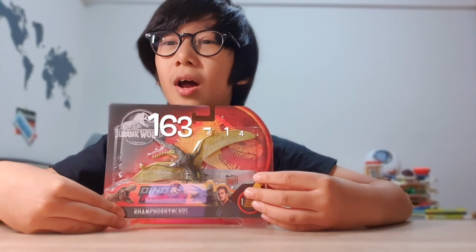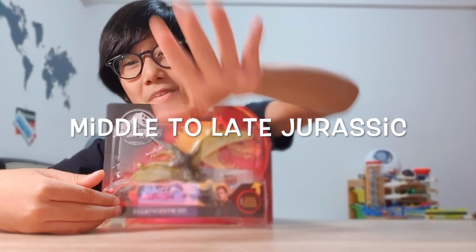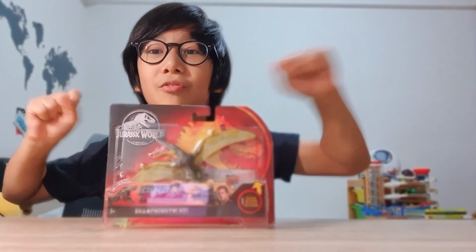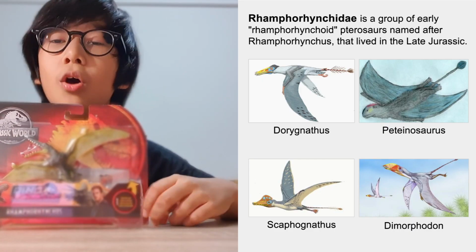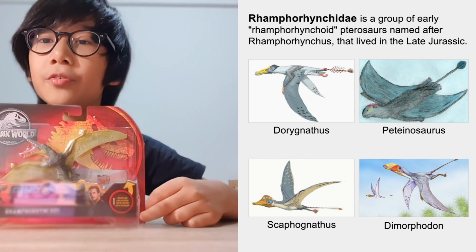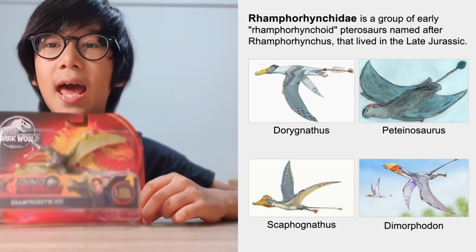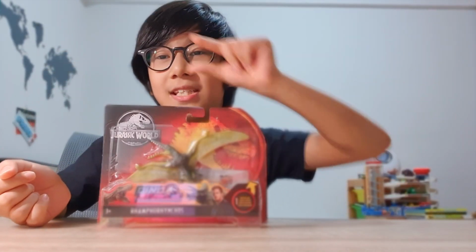The Rhamphorhynchus lived around 163 to 145 million years ago, so around the middle to late Jurassic. So the Rhamphorhynchus was a really small pterosaur, and it was part of Rhamphorhynchidae. The Rhamphorhynchus' close relatives were the Dorygnathus, Scaphognathus, Peteinosaurus, Dimorphodon, and more. The Rhamphorhynchus had a whole family named after it. So Rhamphorhynchidae is the name of the family, as you already know, and it has a subgroup called Dimorphodontidae and Rhamphorhynchidae. Those are the two subgroups, and Rhamphorhynchidae is a subgroup of itself.